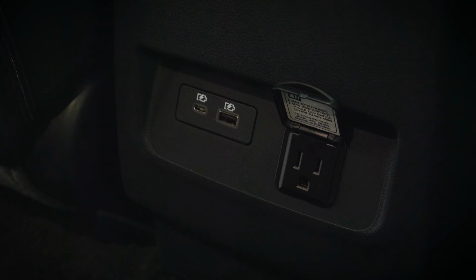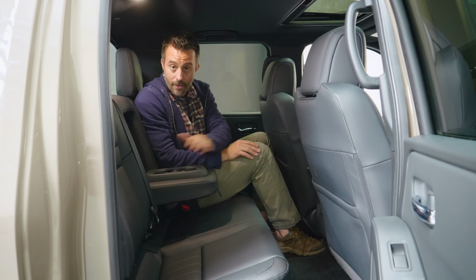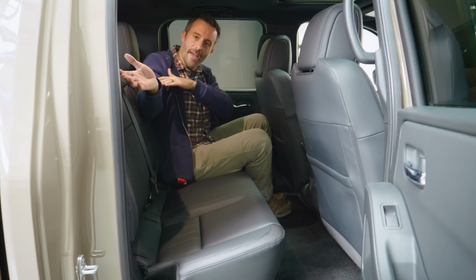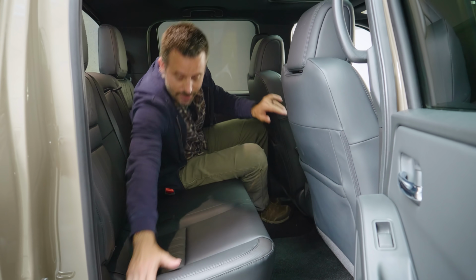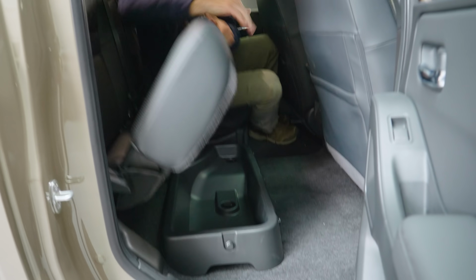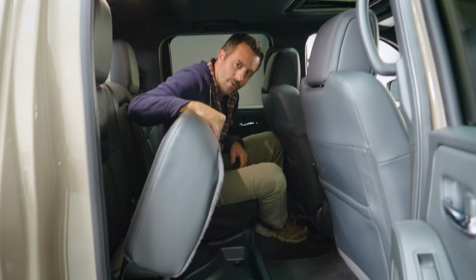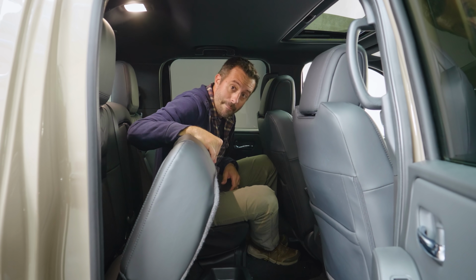Also, 120 volt outlet right there. As far as storage options go, in the armrest you have cup holders, and then these are 60/40 split rear seats that the seat backs can fold down separately, and then under this side, the passenger side, there's additional storage. That looks like the seat that I'm sitting on holds the Fender subwoofer or speaker that's outfitted to this truck, so a lot of bass over here, I imagine.